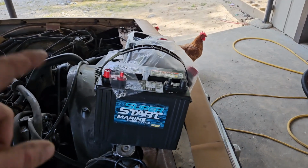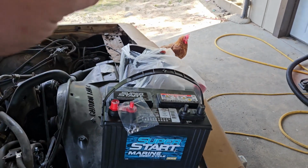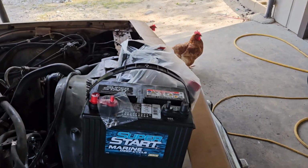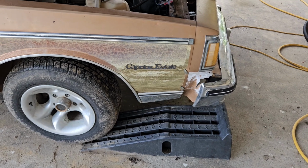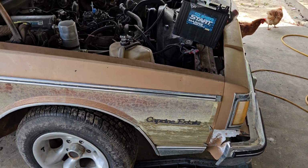So I went to O'Reilly's and got a new battery. Got some transmission fluid for this thing because I tried to pull it up on the ramps and it wouldn't do it. Transmission cooler line has a hole in it, so I got to get underneath there and patch it up. Probably just cut the piece out that has a hole in it and put some like fuel hose on there and a clamp on both sides. Maybe just slide it over and clamp it over the hole. We'll see what the hole looks like and we'll decide.